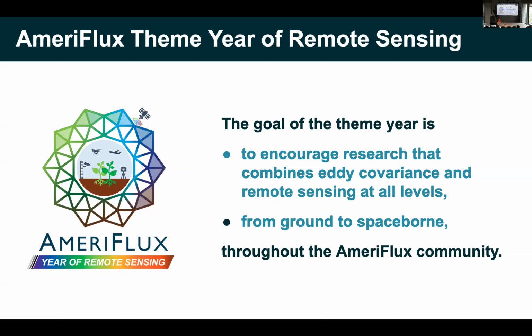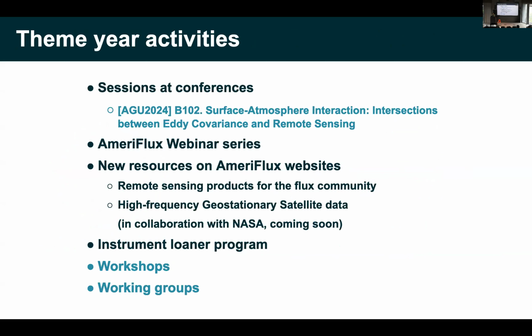And this upscaling is definitely the topic that both eddy covariance and satellite remote sensing communities are interested in. And some of the theme year activities we have been leading include the sessions at conferences. So for instance, we have been hosting or organizing sessions at AGU, and this year we are again hosting a session called Surface Atmosphere Interactions, Intersections between eddy covariance and remote sensing. So if you're interested in contributing your presentation, yeah, please do.